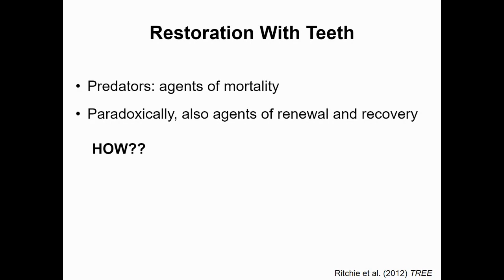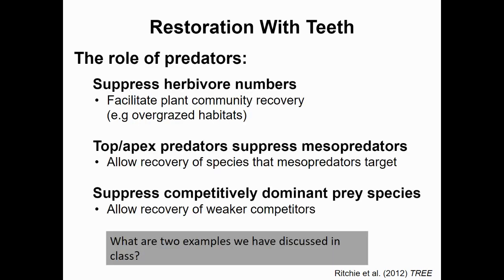They say restoration with teeth because we're restoring it with predators. If you find the right predators that belong there, they can actually help even out the system. Predators are important because they can suppress herbivore numbers. If there's way too many deer eating all the plants in the area, the plants are not going to be doing very well. You actually need predators of those deer to keep that population in check so that there is a healthy resource of the plants and the native fauna, or flora, that should be there.